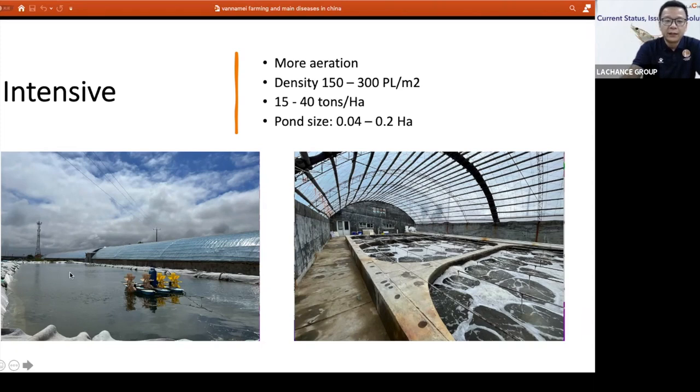They also have a water reservoir. The left side is a water reservoir. We pump seawater into the reservoir, or we also pump some underground water. But this water is marine water, with a salinity of around 27 to 30. This is near the sea. Once we pump the water, we use some chlorine and other chemicals to sterilize it. Of course, you can see the paddlewheels to aerate the water.